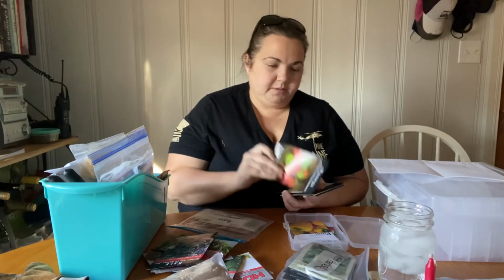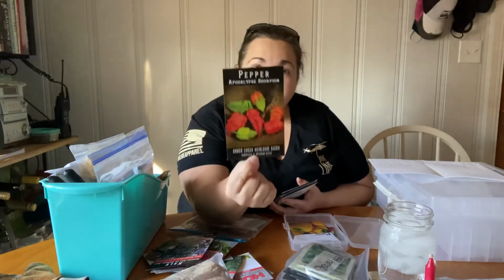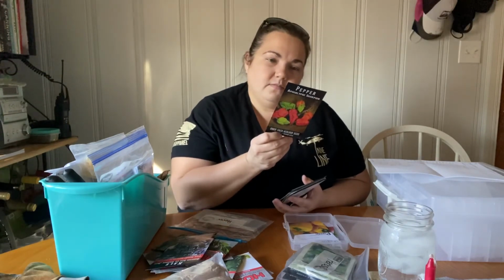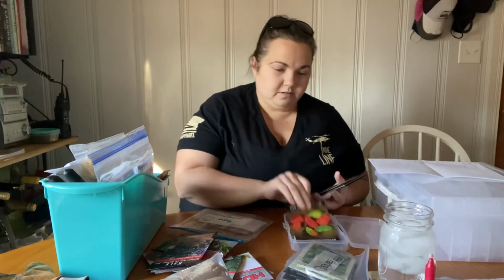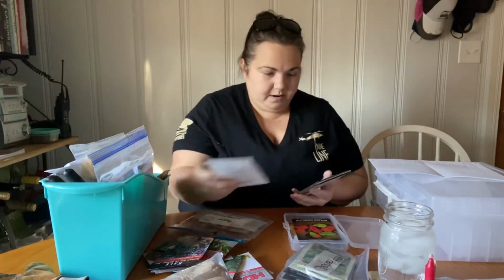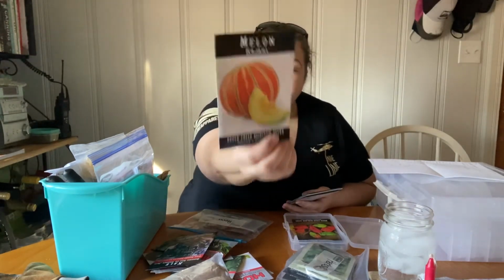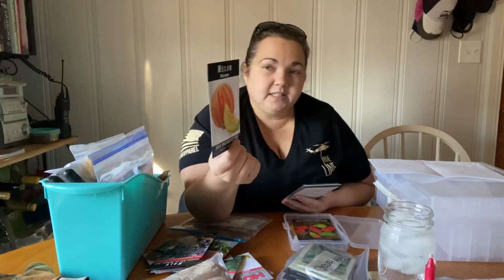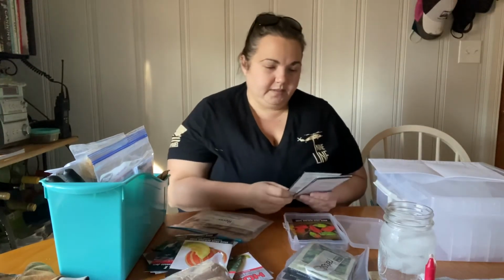I ordered my husband some Apocalypse scorpion peppers from Baker Creek. I don't do hot peppers, but he loves them. So I got those. So their planting instructions are 12 weeks before the last frost date. Start them indoors. So that goes in line with that. I'm gonna put them right there. Kajari melon. I've heard a lot of people talk about how good these are. Never tried them. The way that they have been described to me sounds pretty tasty. So this is gonna be the plant that I sacrifice a piece of my garden for to try this year.